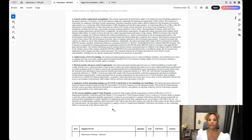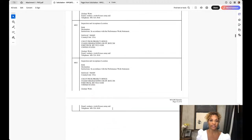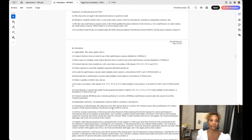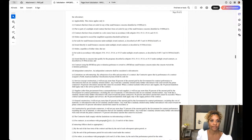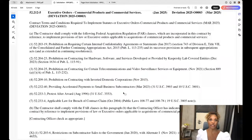Now, what we're looking for, because we didn't get it in the first go round, is we want to know what they are requiring, and how they are evaluating this. And I don't want you all to freak out when you see limitations on subcontractors. Don't freak out with that. What that means is, even if you're going to subcontract, do not do what people will share with you on TikTok or on Instagram or somewhere else.